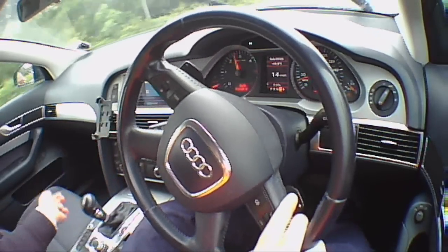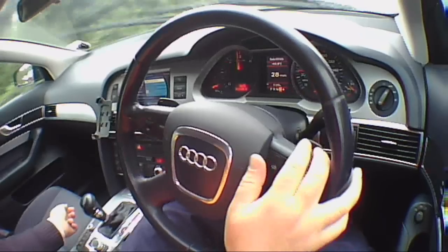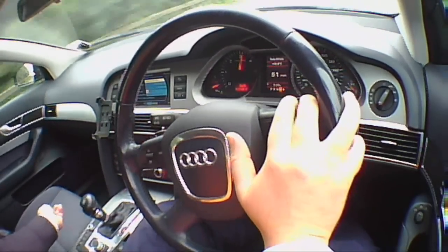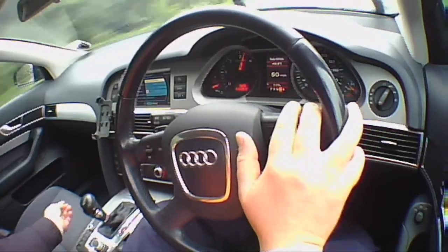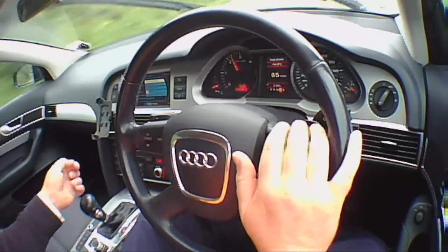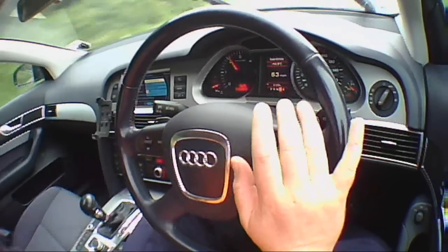0 to 60 test now. Conditions are wet. And there's 60. So we're obviously not dealing with a road rocket here. But this is not a car for speed, this one.